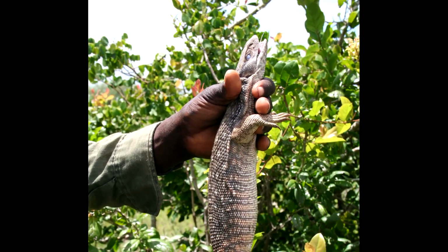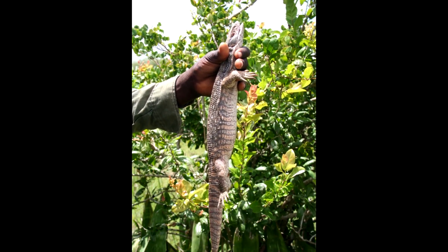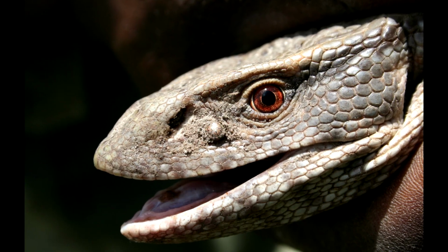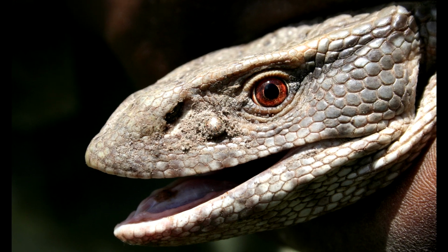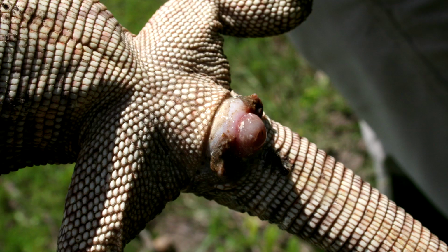Here you can see the 3rd eyelid. Look at that red eye, but also look at that tick. As is commonly done by scared monitor lizards, this one shat itself when we caught it.